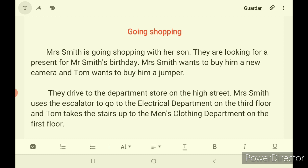Okay. So now, let's go paragraph by paragraph. Let's start repeating with me. Okay. Mrs. Smith is going shopping with her son. Now you. Good. They are looking for a present for Mr. Smith's birthday.